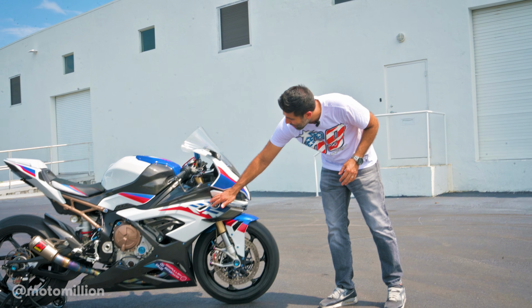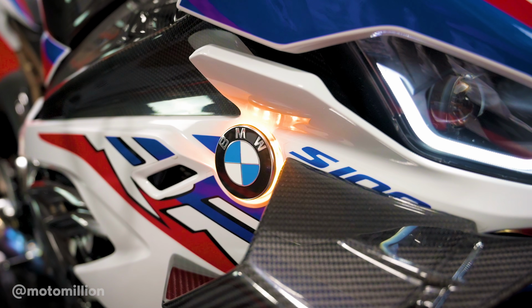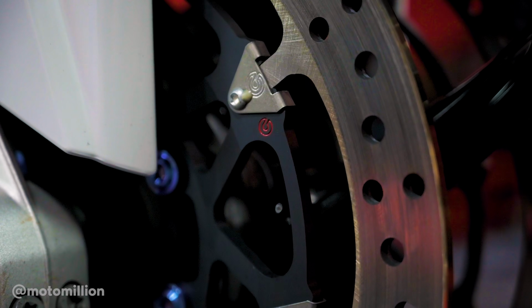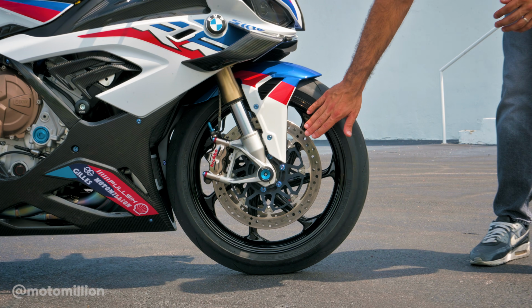And right behind it, we have our Roundel LED lights. And when we come down right over here, we have our T-Drive rotors, our favorite rotors to run on these bikes. Trust me, it makes a difference in how that pad bites onto these rotors because of the composition of the steel that's used on the rotor.